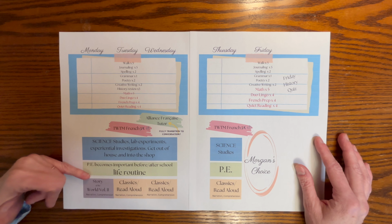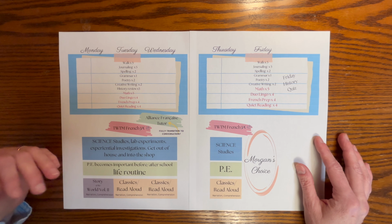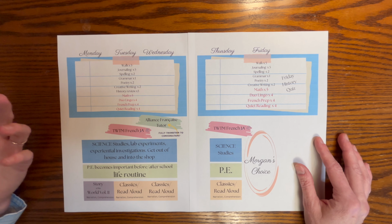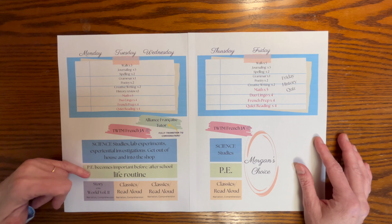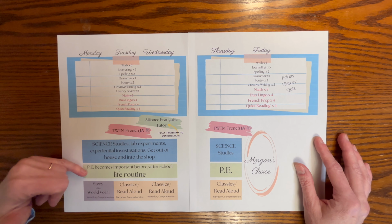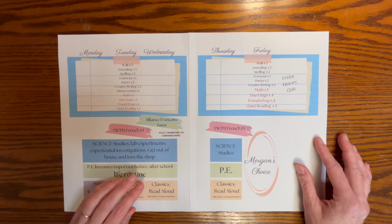I would like PE to become really important to Morgan as a life routine, something that she always does, not because she has to, not because it's school, but because she enjoys it and it's good for her and it makes her feel good. So I want to get into that routine where we go for a jog together or we do yoga together, we go to the gym together, we go swimming together, but we make this a priority that is separate from school and now turns into something that we do in our lives.